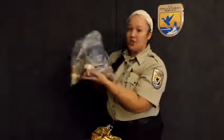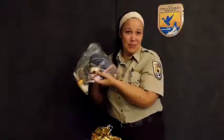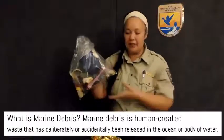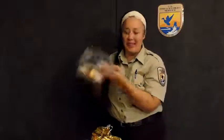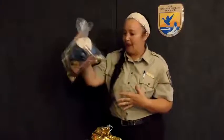There's lots of trash, and this trash has a very special name. We call it marine debris. So let's break that down. Marine basically means it's an aquatic environment. So it's in a water environment. And debris is anything that's not native or living. And that is all of this trash. Now this trash was found at Breton National Wildlife Refuge.